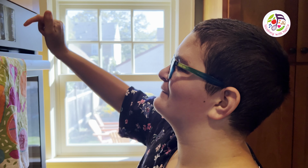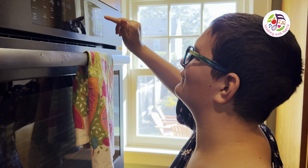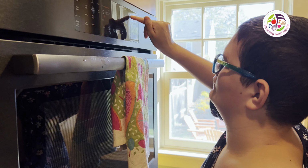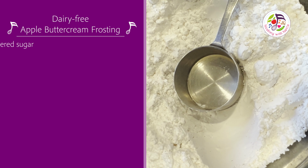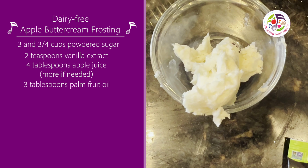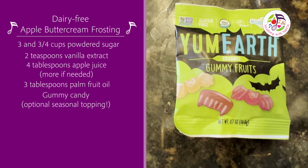Now, I'm ready to set the timer for 22 minutes. Beautiful and out, baby! This is what we need for the frosting. Powdered sugar. This is vanilla cider. This is pumpkin spice. And these are gummy candies.